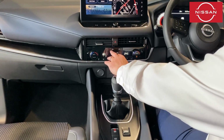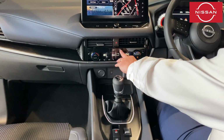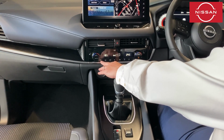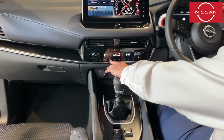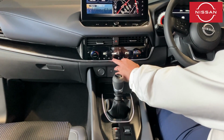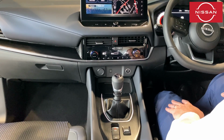You've got a heated windscreen for the car, a fantastic feature at winter time of course when it's cold, and also a heated steering wheel function. Personally my favourite aspect of the car. This here denotes air to the front windscreen, heat at the back. This button here circulates air around the car, and your fan speed's just here for you as well. So again, to increase your fan speed, press that button there, and likewise decrease it, just press the button on the left hand side there as well.